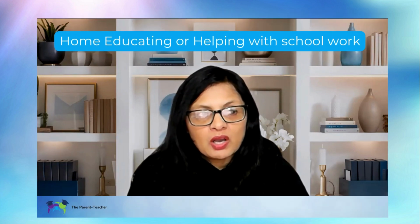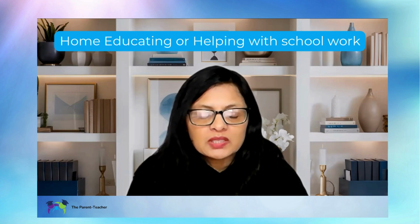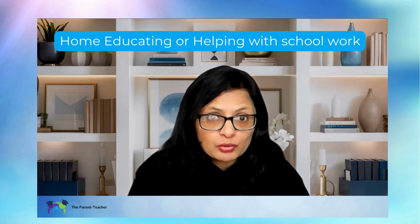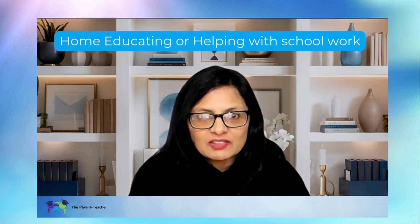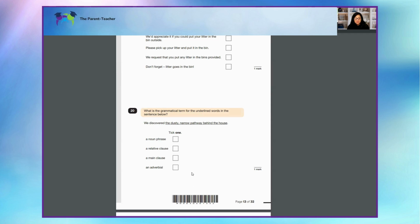So if you are home educating or supporting your child with homework and schoolwork, then you will also see the process that children go through in order to answer a question like this. So let's have a look at the test question to start off with. We discovered the dusty, narrow pathway behind the house.